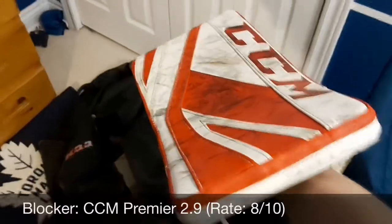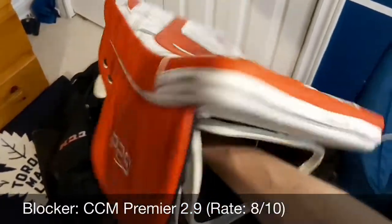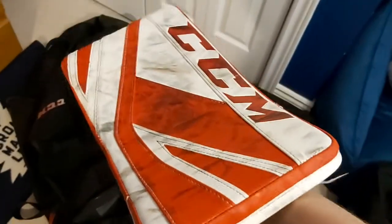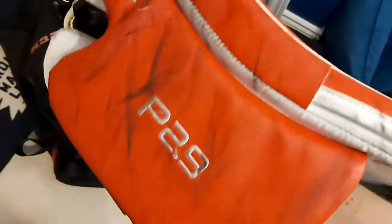Alright, for my blocker, I have the same thing as my catcher, a CCM Premier 2, Premier 2.9, stock blocker, same graphic as the catcher, so overall, I think the graphic's pretty solid, not gonna lie, it's pretty decent. On the inside wall is pretty solid as well. I've gotten some pucks in there, as you can see, some puck marks, and, you know, it's holding up solid. On the inside, the palm, it's also pretty decent palm.